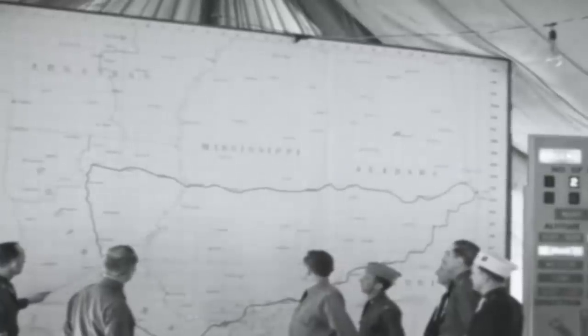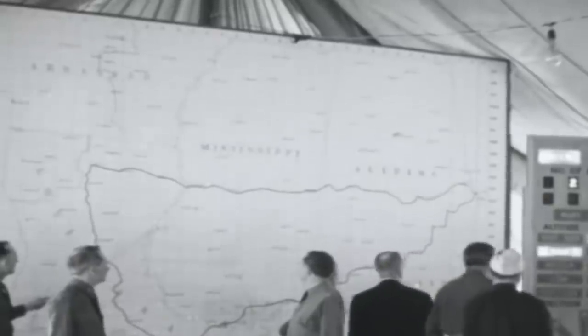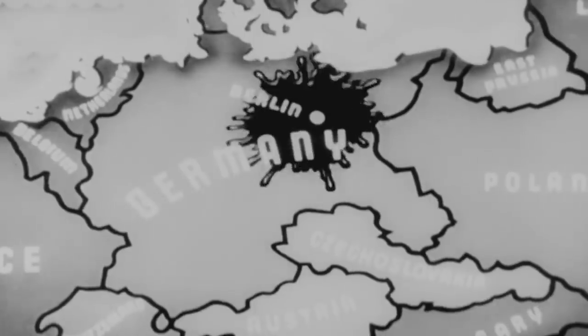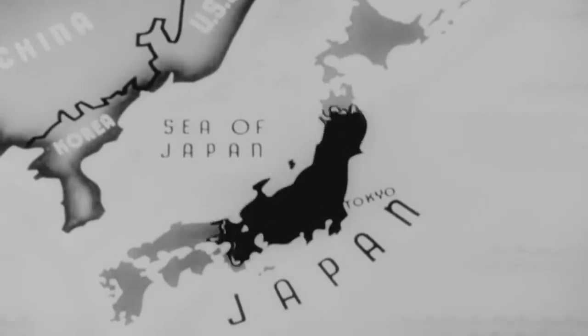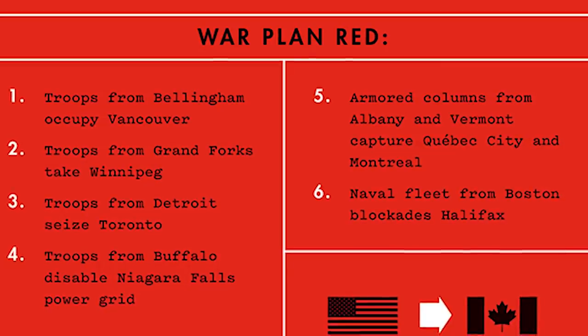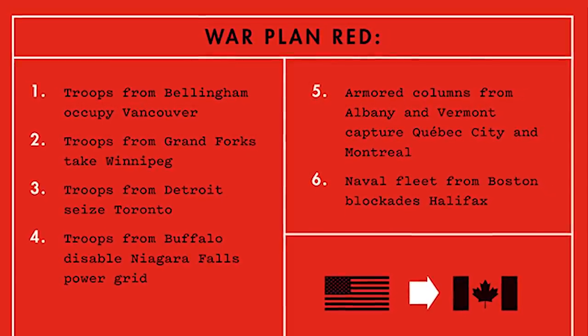The U.S. Joint Planning Committee, which would one day become the Joint Chiefs of Staff, developed several war plans based on potential adversaries. War Plan Black detailed an attack on Germany. War Plan Orange detailed an attack on Japan. Finally, War Plan Red described war tactics against the British Empire on its Canadian front.